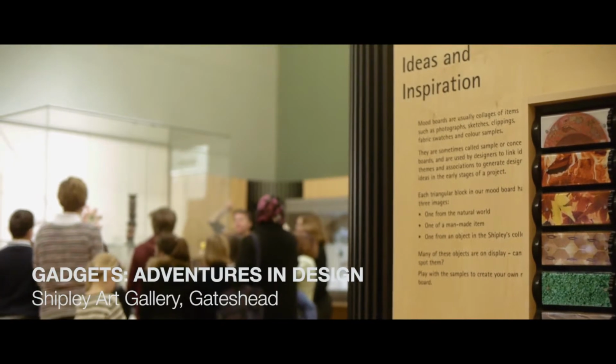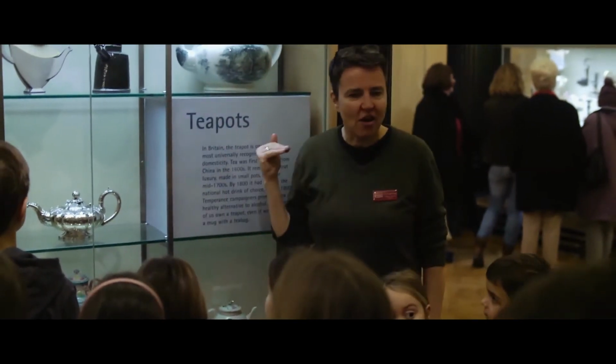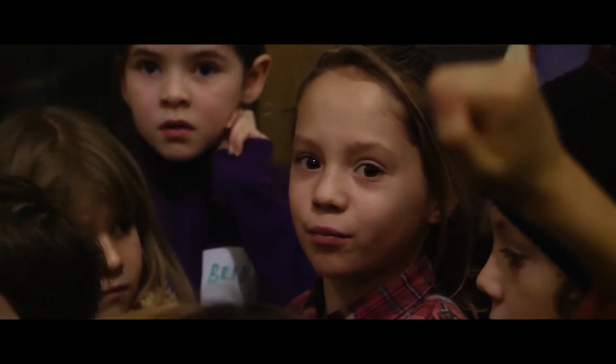The kids have the opportunity to imagine what is the future of this. It's making the objects which are here, which are culturally really relevant, even more relevant because I'm taking something which exists and making something better out of it, or building up on what I've learned here.